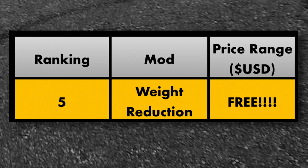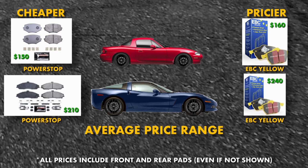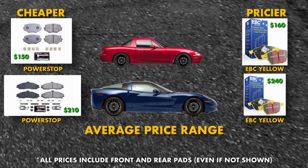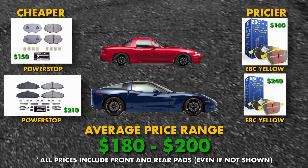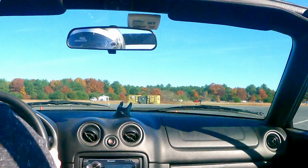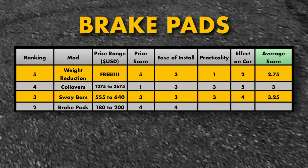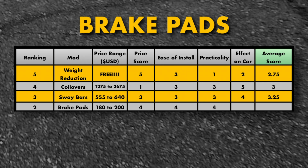Even though weight reduction took the prize for cheapest mod on a technicality, brake pads are the cheapest part you can buy on this list, with a streetable set of performance pads setting you back around $180 to $200. Despite the cons of wearing your rotors slightly faster, leaving more brake dust on your wheels, and being noisier than stock pads, performance brake pads score a 4 for practicality, since they also improve your car's safety on the road.